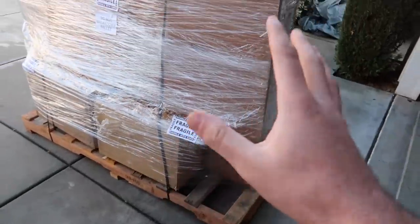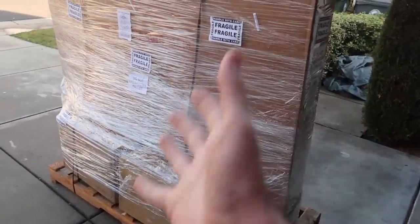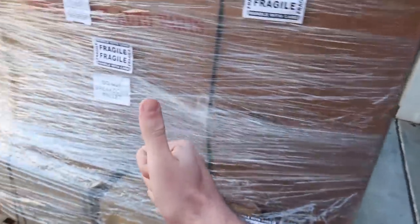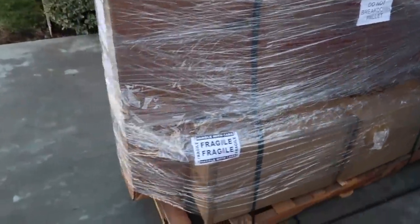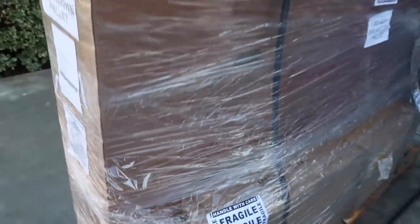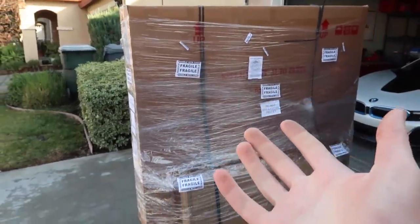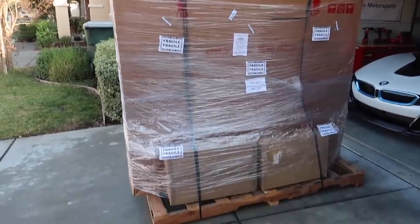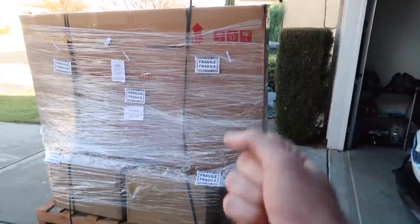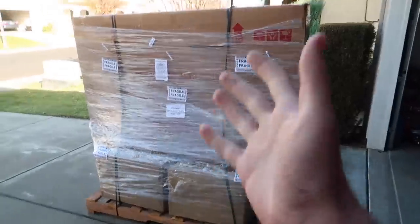So I did order a hood before. It wasn't from KiesMotorsports, it was from another company that I work with, and unfortunately it was really badly dented somewhere over here. As for the packaging, it looks really good. I think these are just supporting boxes right here. I honestly don't really know how much better you can package a hood. I don't know how much they paid for shipping, but this does not look cheap. I'm just happy it's here, and shout out to them for going above and beyond.